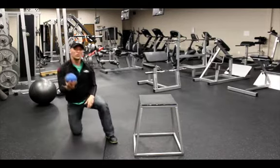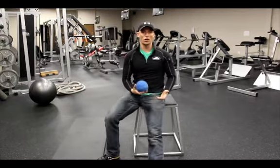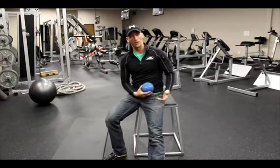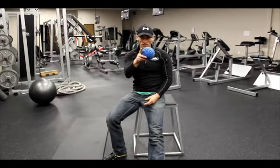You're going to find that as you do this, you're going to need to do it more and more often, because the areas that hurt before no longer hurt because you're smashing those out, you're stretching them out. So that's the first one.